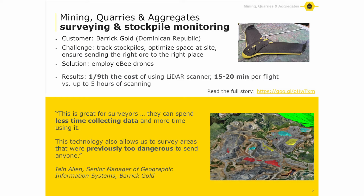So just some of the benefits from some of our customers. I'll quickly go through it. So essentially 1/9 the cost of a LiDAR scanner, doing roughly 15 to 20 minutes per flight versus 5 hours of a LiDAR setup. And one of our good customers here are there in the Dominican Republic, Barrick Gold. They essentially say that they can collect the data quickly, so then they can do more time analyzing. So less time collecting, more time to analyze and make decisions for the mine site.